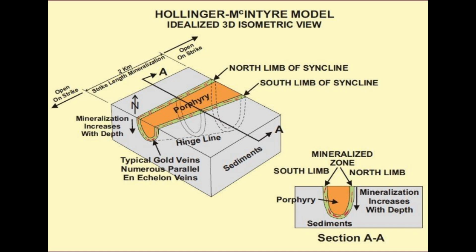The Hollinger-McIntyre model is built on what we call the Hollinger-McIntyre mine. Now the Hollinger mine had as a centerpiece the Pearl Lake porphyry. On the north side of the Pearl Lake porphyry was the McIntyre, and on the south side was the Hollinger. Now there's a synclinal structure there on which both mines were located. So both those two mines added together produced a total of 30 million ounces.